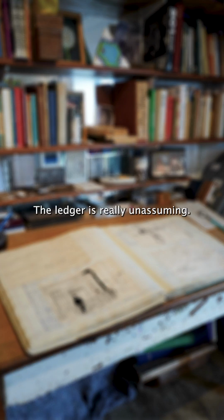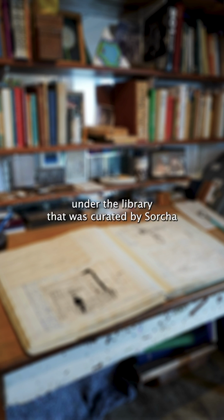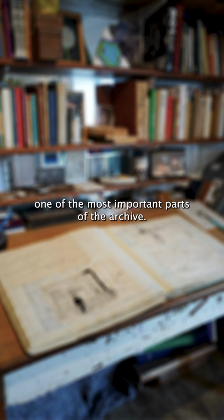The ledger is really unassuming. It's sitting open for you on the desk under the library that was curated by Saoirse for this recreation of Alasdair's room. You would never sort of know that this is actually one of the most important parts of the archive. I think it's sort of become this symbolic item within the space about how Alasdair worked.